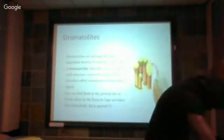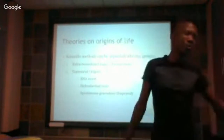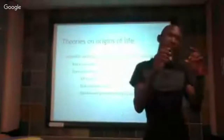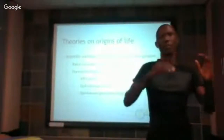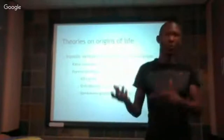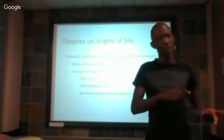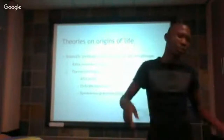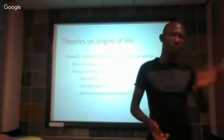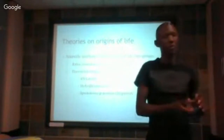So moving forward, I would like to introduce you to the theories that try and explain life, which is the extraterrestrial theory, the theory that says life began out in space and was brought to Earth through meteorites or comets. And then there are also the terrestrial origins of life, which are basically the RNA world, the hydrothermal vent theory, which also includes the primordial soup theory, which we're going to be discussing, and then you also have spontaneous generation.